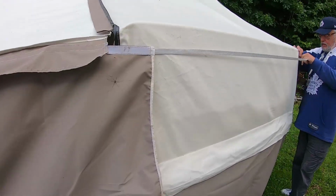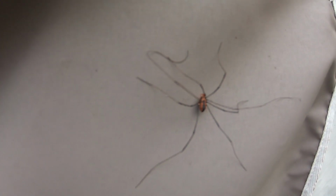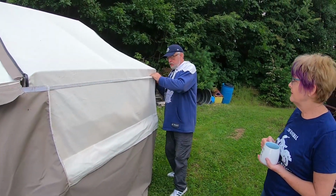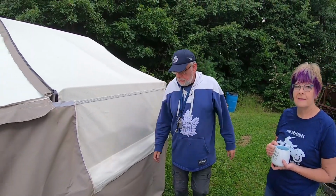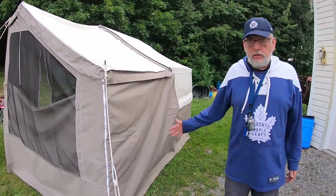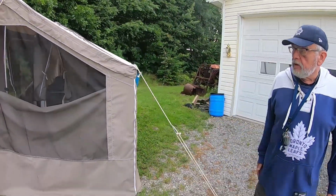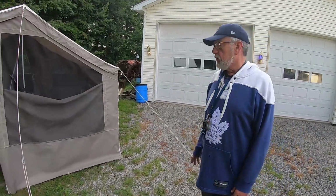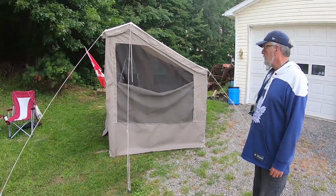I mean, they have a video that they can set it up in under a minute, and it's rated just the camper. You can set this up without the add-on room in a minute. And most people, once they get to practice with it, it's a 2-minute setup just for the camper. The add-a-room with the poles and the ropes, you're going to add a few more minutes, but it's very much worth it.